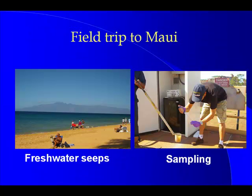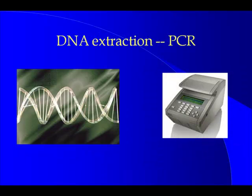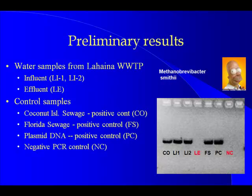To get first-hand experience, we took a field trip to Maui, and we went to the wastewater treatment plant, and I sampled the influent and effluent. I went to the freshwater seeps. I was trying to see the seeps, but it was too murky, I couldn't see them. Hopefully next time I'll be able to see them. And we came back to Oahu and went back to the lab and ran some PCR for the presence or absence of pathogenic microbes. I extracted DNA for the PCR.